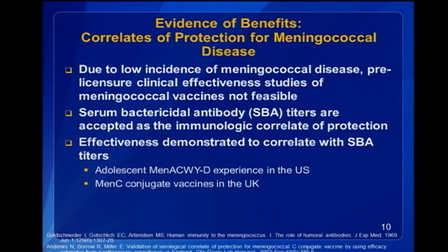Due to the low incidence of meningococcal disease, pre-licensure clinical effectiveness studies are not feasible. Serum bactericidal antibody, or SBA, titers are used as immunologic correlates of protection. Multiple studies have shown that human SBA titers of 1 to 4 correlate with protection against meningococcal disease. While these studies were based on SBA activity against serogroup C disease, human SBA titers greater than 1 to 8 are accepted as correlates of protection for vaccine licensure for other serogroups. Indirect data adds to our confidence in SBA titers as correlates of protection. Effectiveness was demonstrated to correlate with SBA titers in the adolescent MenACWY-D in the US and the MenC conjugate vaccines in the UK.